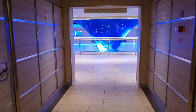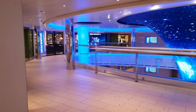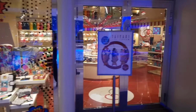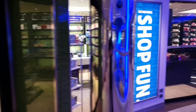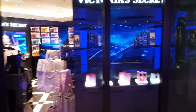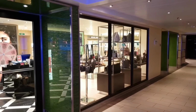And here we are at the main atrium of Deck 5 with all the shops. So we have on the port side here, that's one of the ATMs on the ship. So we have the candy, Cherry on Top, and then Hipfish on the port side here. So it's perfume, cosmetics, and then the very asked about Victoria's Secret. And then you have the handbags, purses, sunglasses.